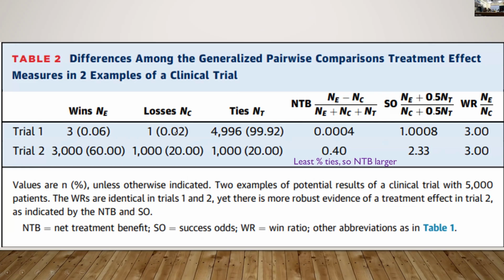Do you notice anything about the ratio here? Wins to loss ratio? 3:1. So the win ratio is the same. Everybody understood that? The win ratio just looks at wins to losses. It doesn't think about the ties. So in one trial, few wins and few losses, lots of ties. In the other, more wins, more losses, and fewer ties.